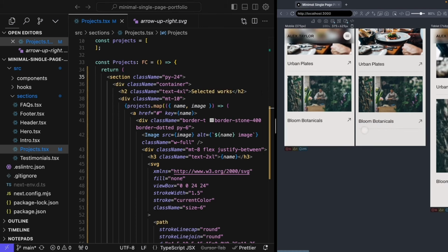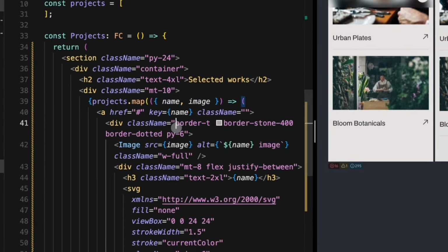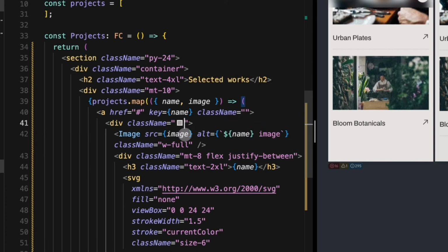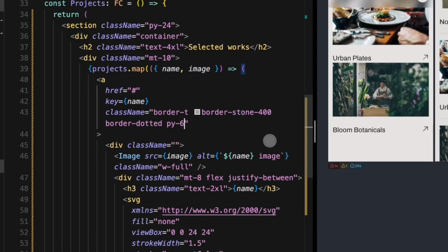It looks like we do also need a border on the bottom for the last item. But the easiest way I think to do that would actually be to add the border on the link itself. Let's see if we can do that. We'll go switch this around. We'll say className equals, and we'll grab all of our border and really our padding top and bottom. We can do that as well. Go ahead and put it on our link and see what happens there.